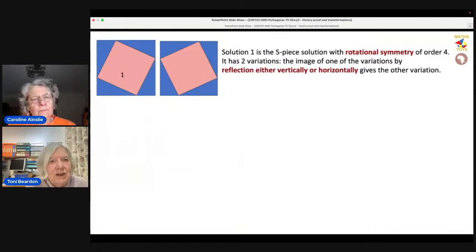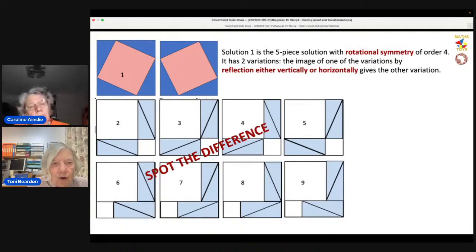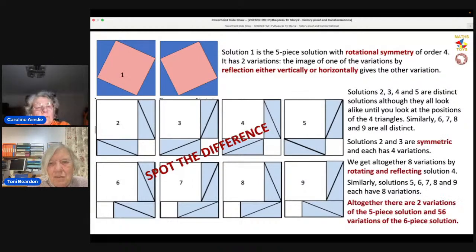We've already discussed that these, as Caroline said earlier, are either two versions of the same thing or equivalent, with one a reflection of the other. Now, here are all the other ways that you can put the triangles into those other two shapes with the six-piece solution. There are exactly eight different ways you can do it. Now, they all do look the same, but spot the difference. Solutions 2, 3, 4, and 5 are distinct solutions, although they all look alike at first glance. But the difference is the way the blue triangles are fitted into those rectangles. And similarly with 6, 7, 8, and 9.